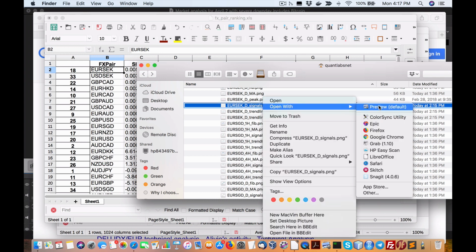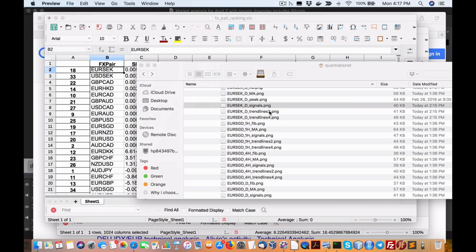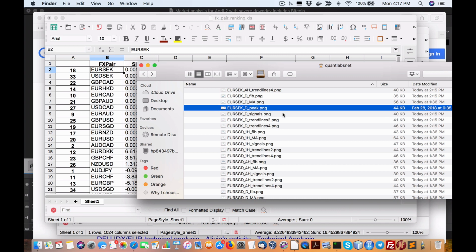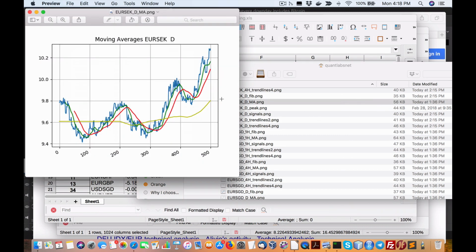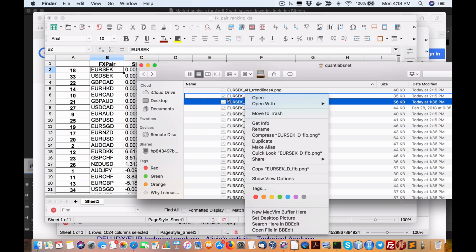All right, so again, we see lots of buying opportunity there. This is nice for currencies. Moving average, I'm sure that'll look good too. Very nice. We had buying opportunity here. It is widening, so that means profit in your pocket.